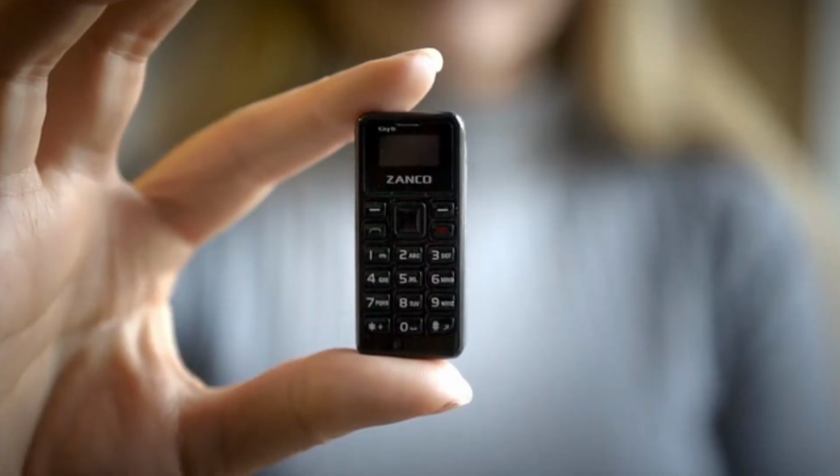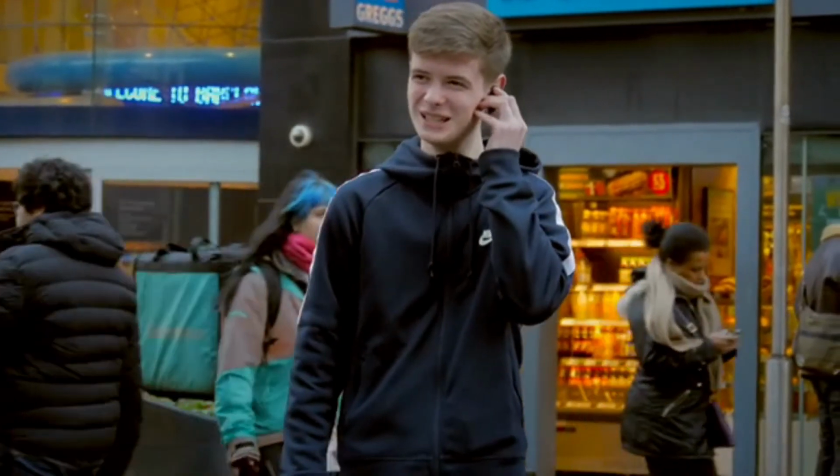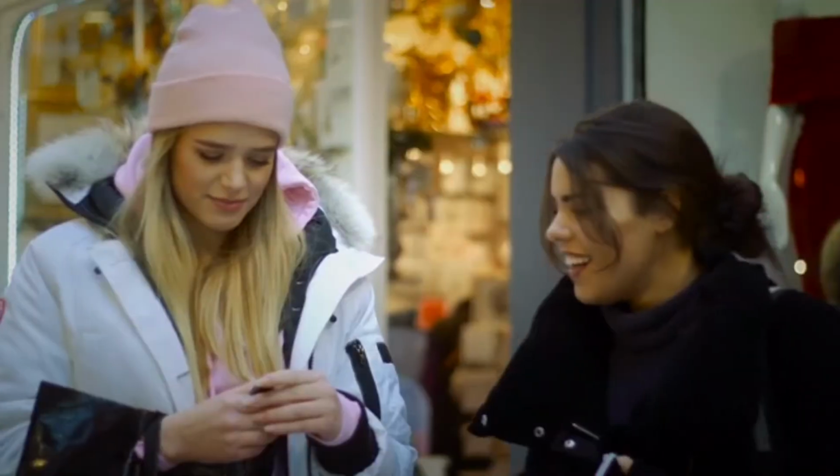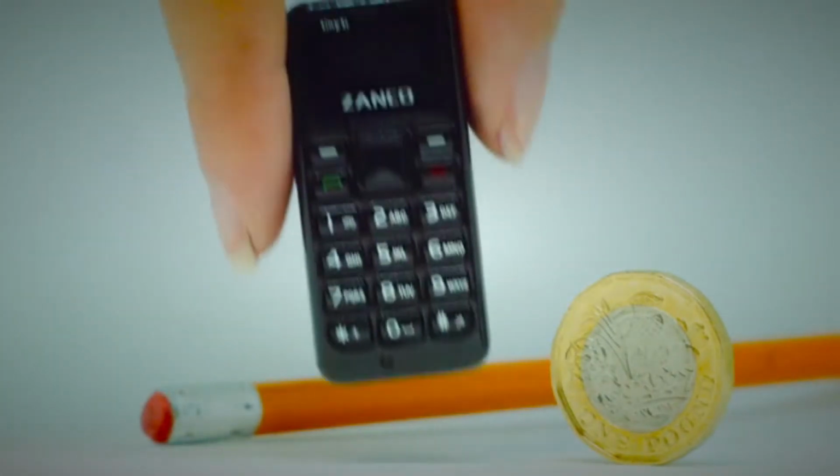Looking for a conversation starter? The world's smallest phone breaks the ice in any situation. You can save up to 300 numbers, make and receive calls, and even text. Be a part of the tiny revolution and be the first among your friends to own a piece of history.